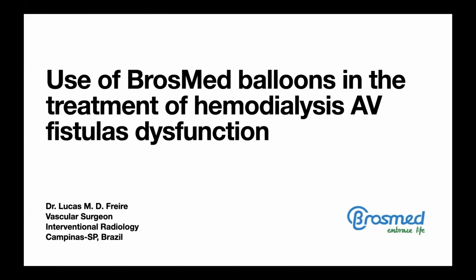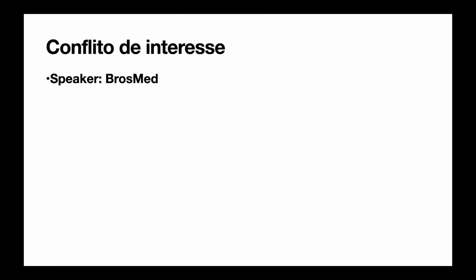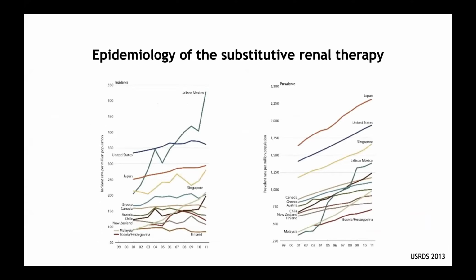So we're going to talk about the use of BrosMed balloons in the treatment of hemodialysis AV fistula dysfunction. This is my disclosures. Well, the epidemiology of the substitutive renal therapy, we were seeing an increase of incidence and prevalence of chronic renal disease all around the world. And this is because of aging of the population, the prevalence of hypertension and diabetes, among other factors.